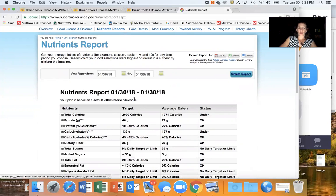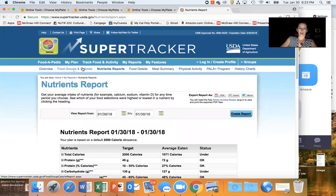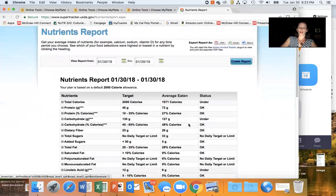For the extra credit, you're not only going to do this, but you're going to print it and attach it. So you need the hard copies of this report as well as the food group and calories report. And then when you do your evaluation, you're going to include some of these things from the report in your evaluation. If you don't want the extra credit, you don't have to do this, or if you interviewed your mother or somebody who was pregnant or lactating long ago, you won't be able to do this because they won't have an accurate 24-hour recall.